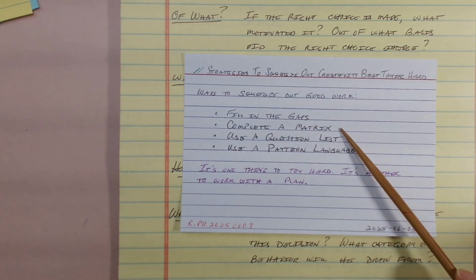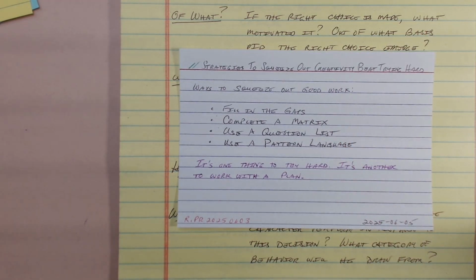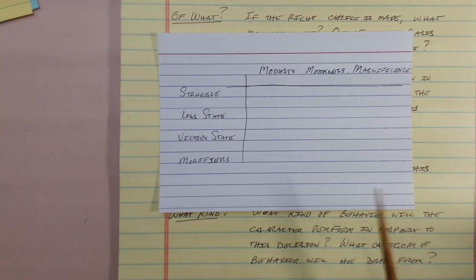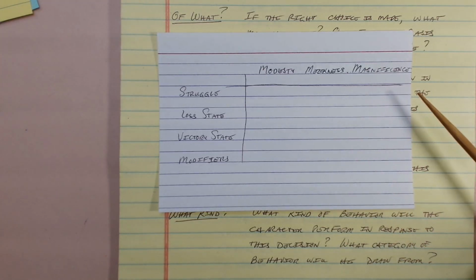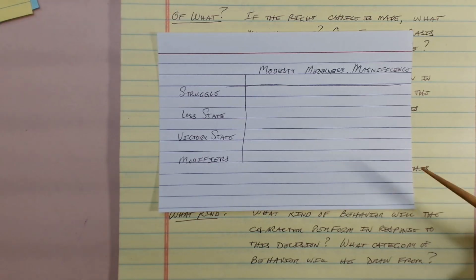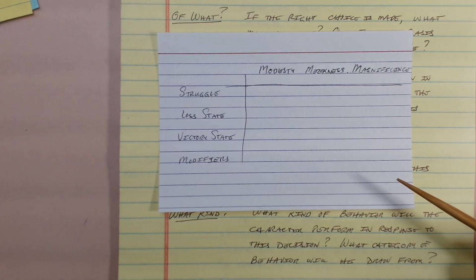Complete a matrix is another thing that I like to do. Now that one might need a little bit of explanation. Let me give you an example. It will show you what I mean. Okay. Here's an example of a matrix that relates to my area of research, which is on using character traits to be able to improve your writing in the area of creating more believable characters.